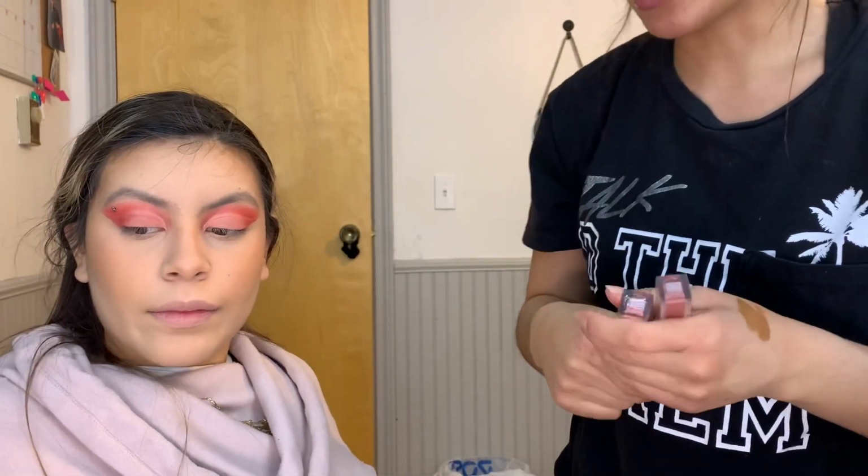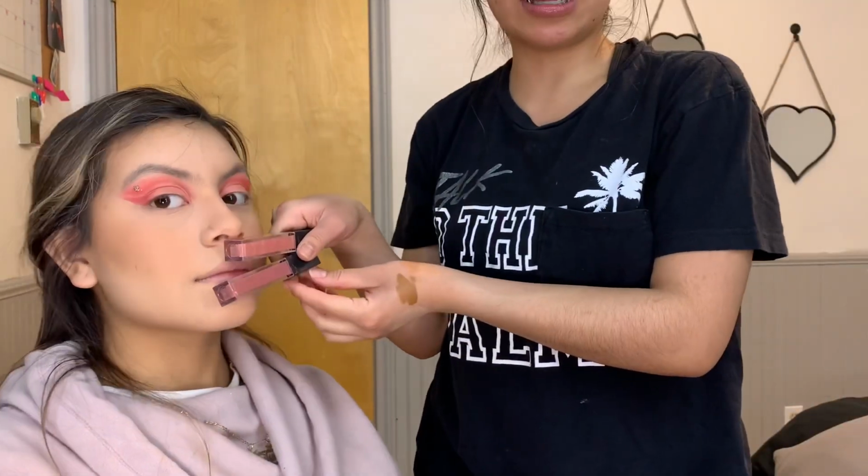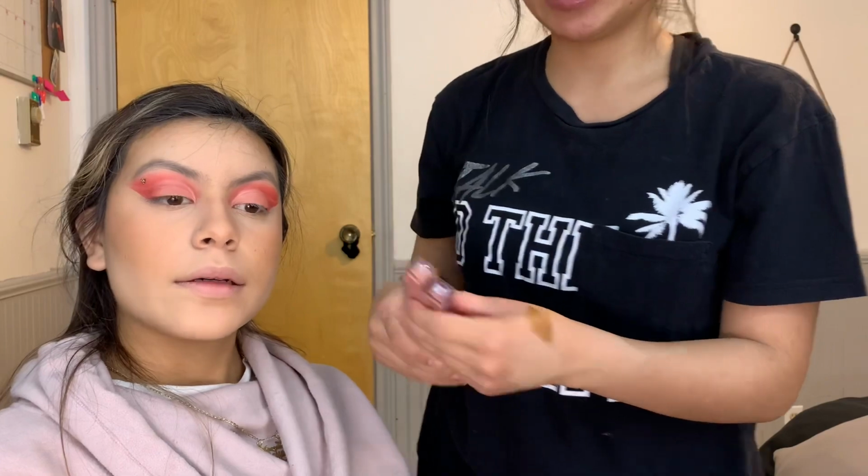Okay, guys, go ahead and comment down below which lip color we should use. I'm kidding. It's going to be too late for that. I think we're just going to use both of them, kind of like mix them together, a little mix and match moment. So we're going to do those on her lips like that, and then I'm going to apply her lashes. The lashes she's going to be using are these ones.